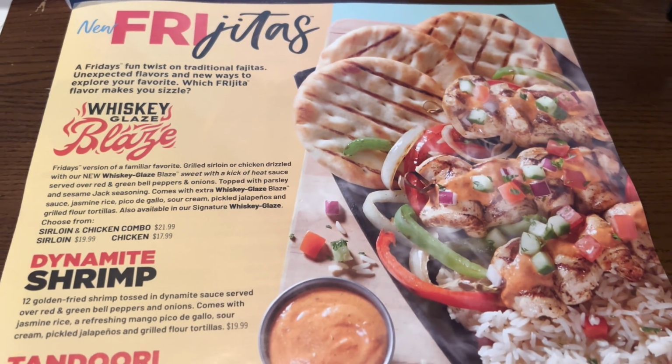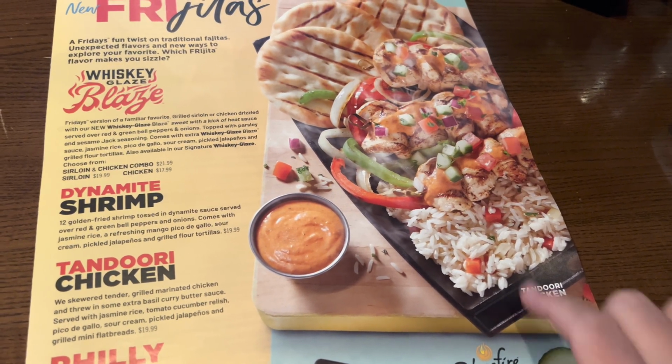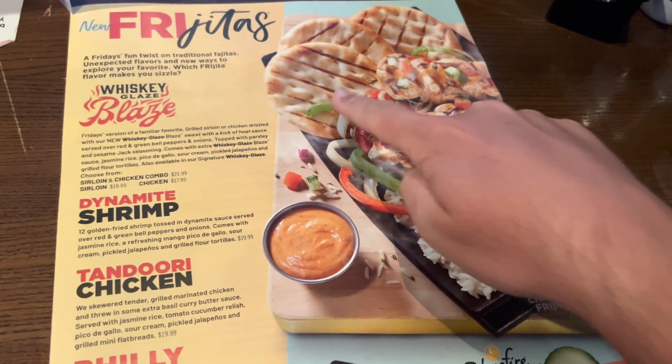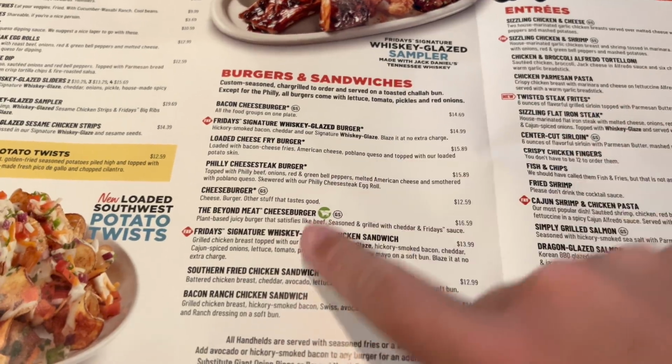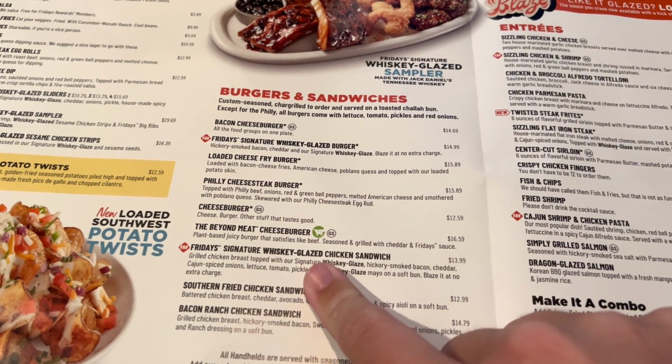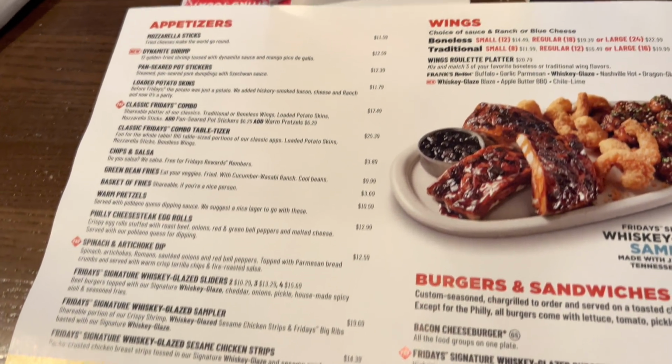Just a quick look at the menu. They do have some new fajitas. Got a nice chicken tandoori one here. Looks quite nice with a naan bread, curry sauce and rice. I'm going to go for my favourite, I think, which is in the sandwiches section, the signature whiskey glaze sandwich. There's loads on here.